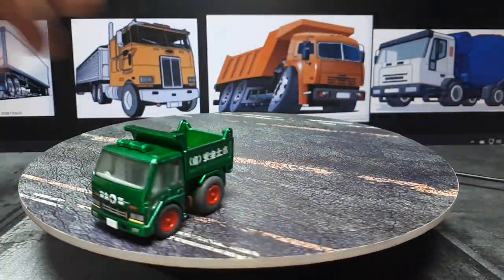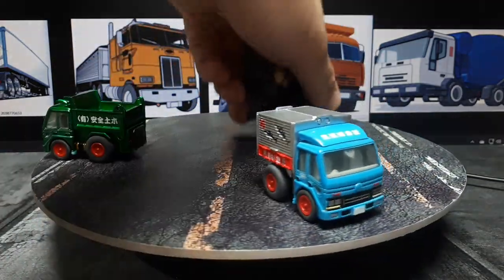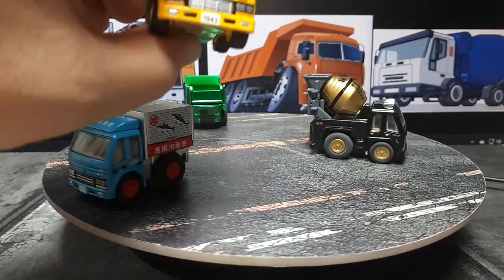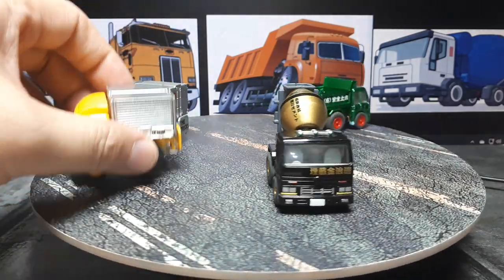So we got the green dump truck, the fish truck, and the cement truck. So for that, I have another box truck here. This is like a construction vehicle, I assume. Looks like a construction-based one.